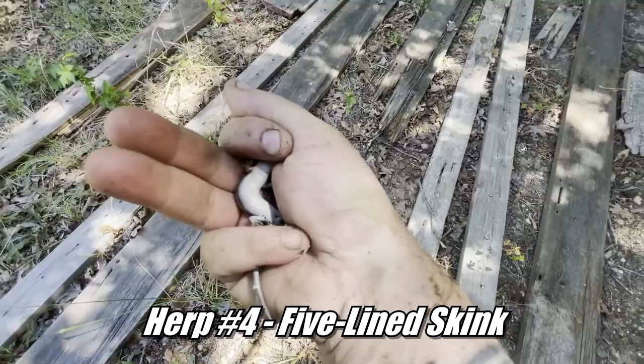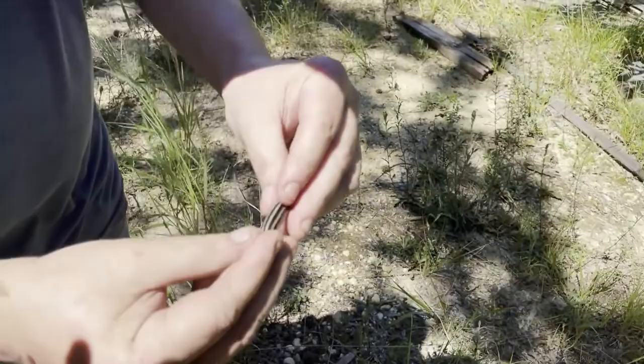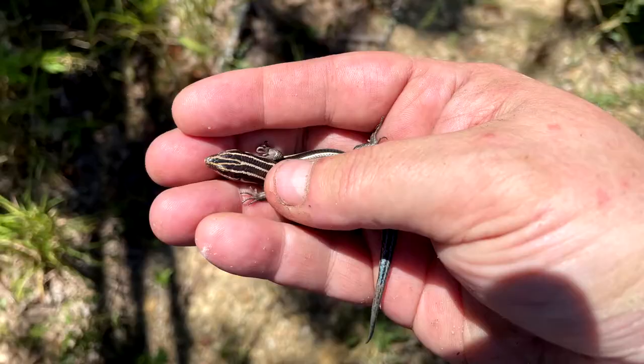Eggs. All right, guys, we got a little five-line skink here. It's pretty cool looking. Nice blue tail. This might be a female, actually. I usually tell the reason they call them that: they got five lines on them. He just shed it, too. All right, let's get some pictures of them.